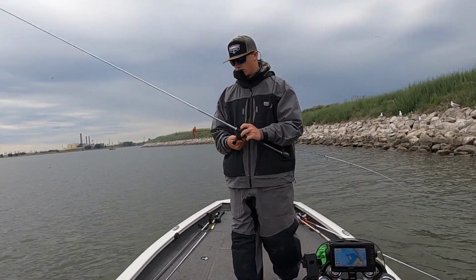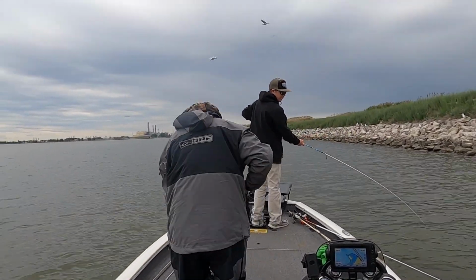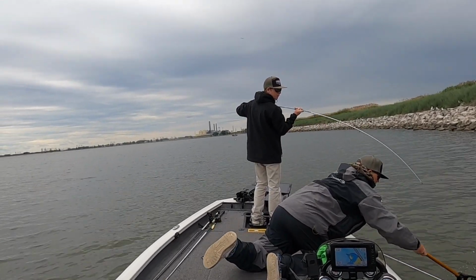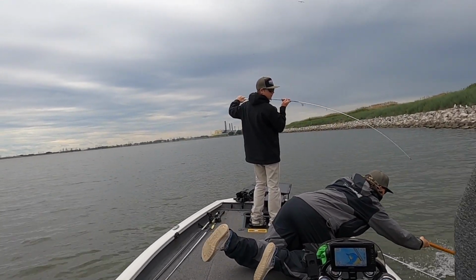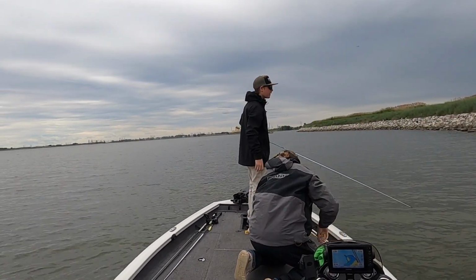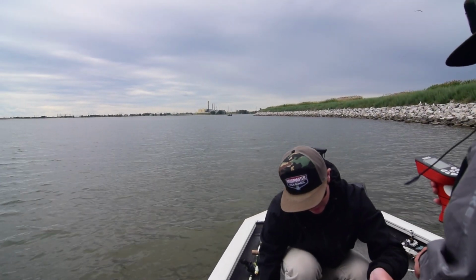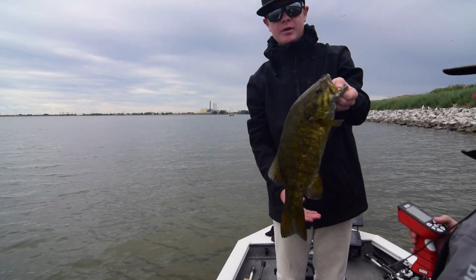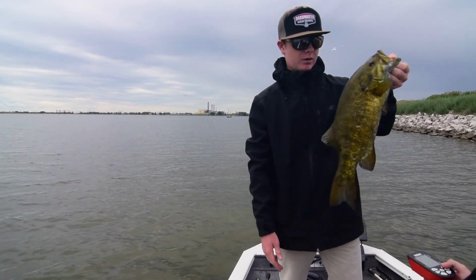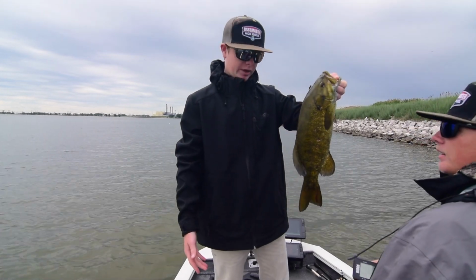I know. Yeah, he's gonna be 3.5 or 4. Yeah, he's bigger. Longer but skinnier. Oh, he's bleeding. Hurry up. Alright guys, another 3-pounder right there. Just fishing these rocks. That's the second 3-pounder that came off this. We're gonna get some pictures, let them go.